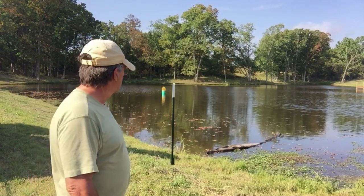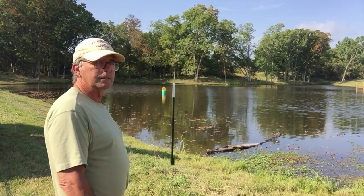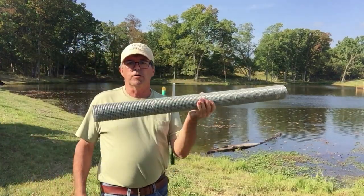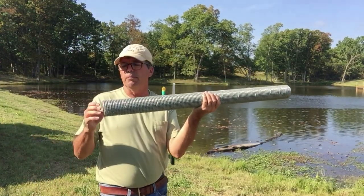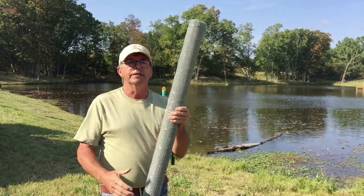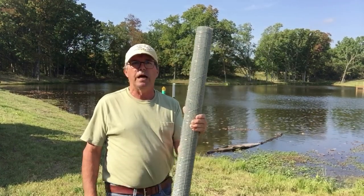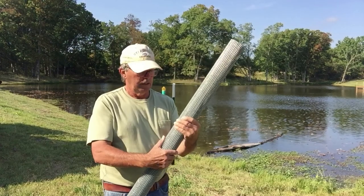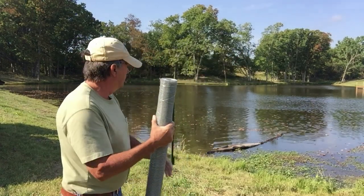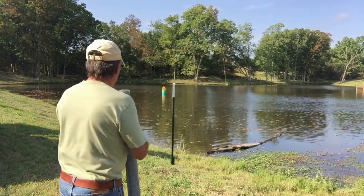So anyway, let's get started here. Let's see if I can get this thing across here and see what happens. I don't know if I mentioned yesterday in the video, I'm using a hardware cloth. This is a 1/4 inch. I probably didn't have to go this small, but this is going to keep pretty much everything in. It's 3 feet high by 10 feet long, and it has 1/4 inch squares in it. So it's going to keep anything from going through here besides water.